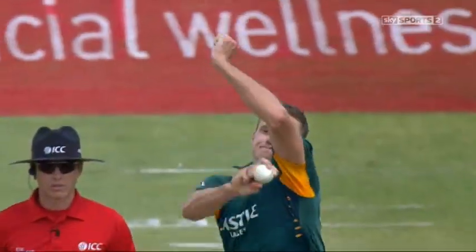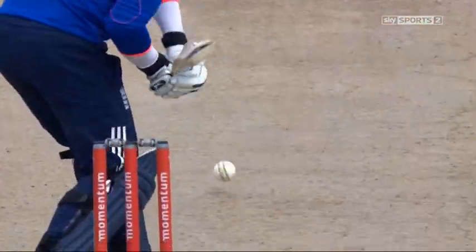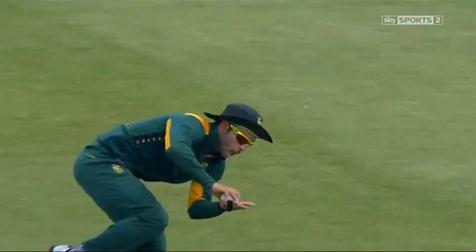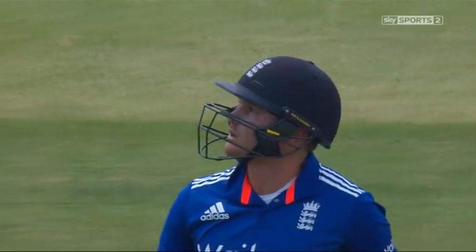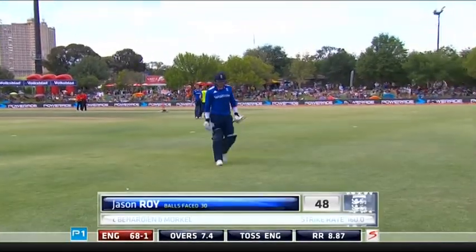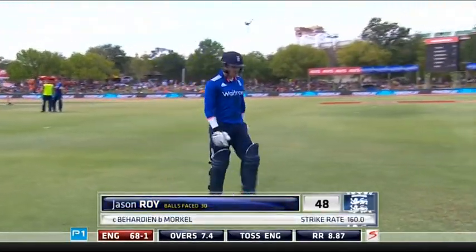Jason Roy played well, but the slow delivery deceived him. Played a fraction too early. Comfortable catch there by Behardien at extra cover. He'd be disappointed, but he certainly has given his team a good start. It's 68 for 1.